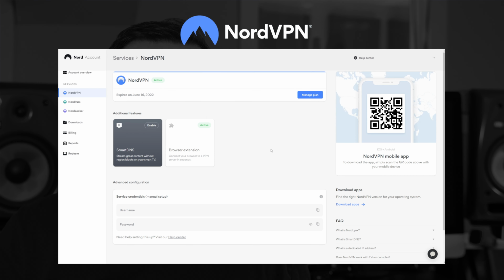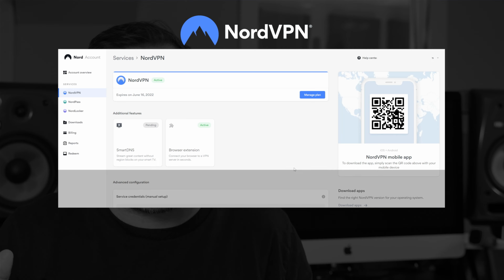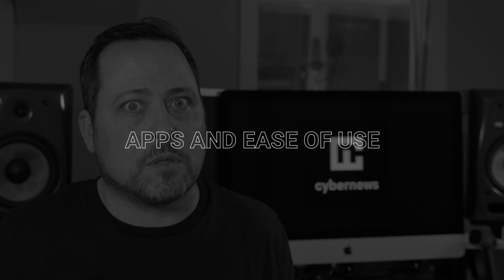Smart DNS is also a neat little feature, especially if you have a smart TV that doesn't support any VPN apps. Smart DNS allows you to access streaming content if that's the case. However, I don't think that simply having a few extra features is good enough. They should also be comfortable to use.